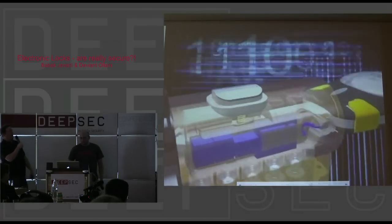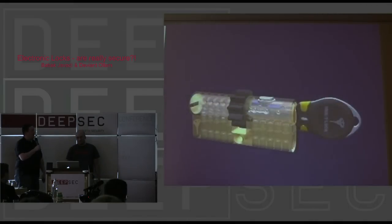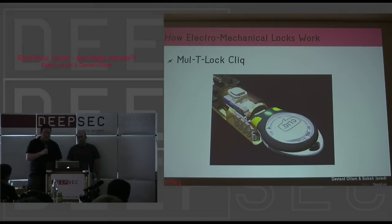So, yes, there's the crypto, it's happening. And this little element just turns, allowing an element to clear. Did everyone see that? Just a small rod had to turn, allowing the whole cylinder to rotate. Now, that's a neat idea.